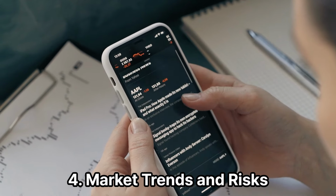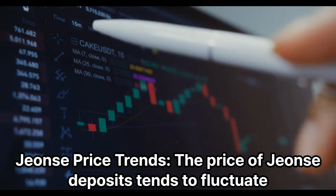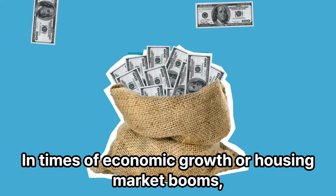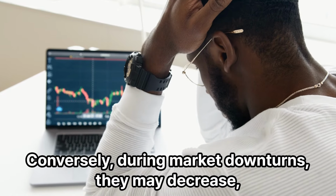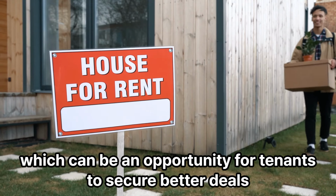4. Market trends and risks. Jeonse price trends. The price of Jeonse deposits tends to fluctuate based on the real estate market. In times of economic growth or housing market booms, Jeonse deposits can rise sharply. Conversely, during market downturns, they may decrease, which can be an opportunity for tenants to secure better deals.